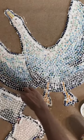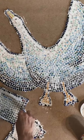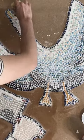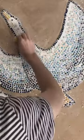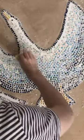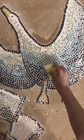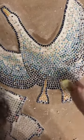At the edges of the mosaic, I'm using the edge of a spatula to remove any excess grout, then a damp sponge to wipe the surface of the MDF clear. After about 2 hours, once the grout is partially dry, I'm using the rough side of a sponge scourer to clear any stray grout off the tile faces.